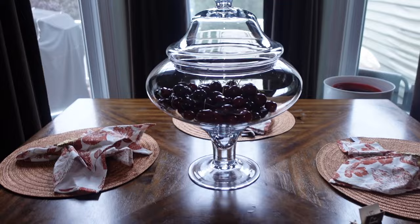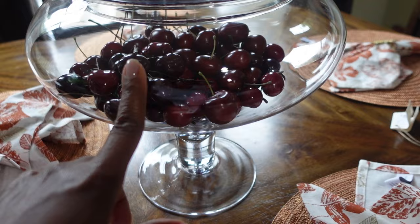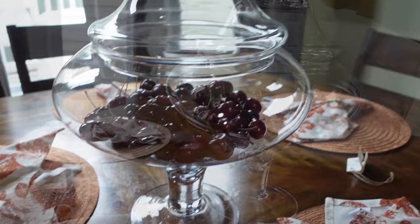And then, guys, you know I have this glass vase here. And you guys know I always change the things that are inside with the season. So I'm going to go ahead and take these cherries out, and I'm going to put in some fall stuff, so I'll let you guys see me do that.